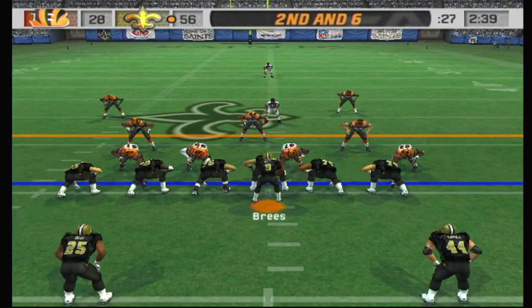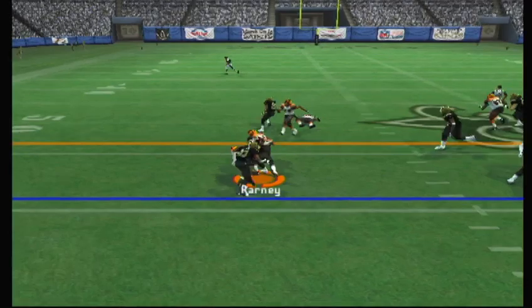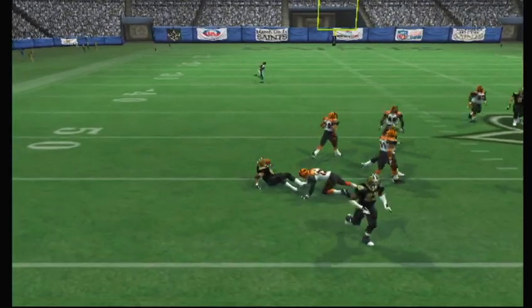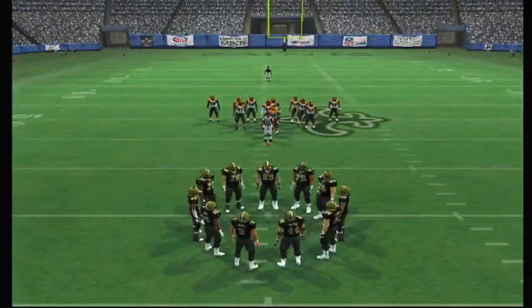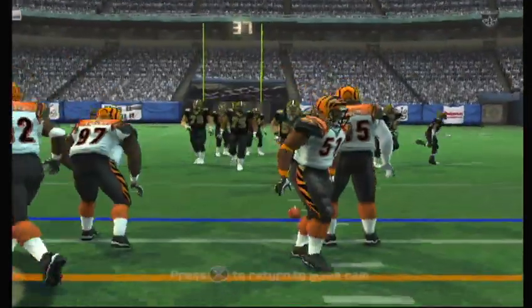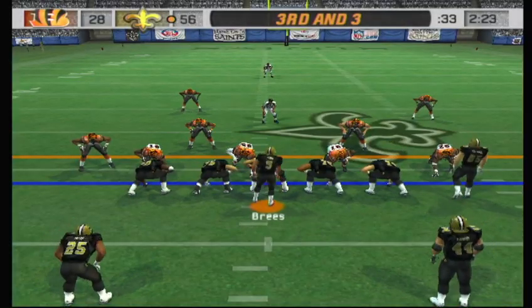Using split backs. Here we go. Defense, get ready. Hand it off to the fullback. James comes up to make the play at the 44-yard line. A big part of this guy's running style is to use the blockers to set up his cut. But they were nowhere to be found on that run.